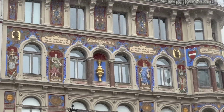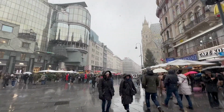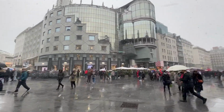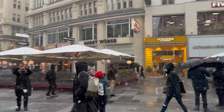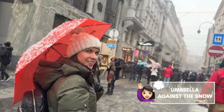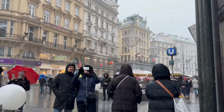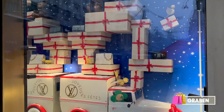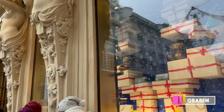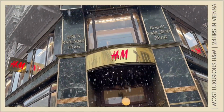Instead of waiting in the cold, we're going to wander around and explore the city center. Right next to the cathedral, there already is the beautifully decorated shopping street called Graben. By the way, when you come in winter, don't forget to bring warm clothing and water-repellent jackets, or at least an umbrella to protect you from the snow. Here at Graben you can find luxury stores like Louis Vuitton and Hermes, but also a really classy H&M, which looks like it's out of the glamorous 1920s.